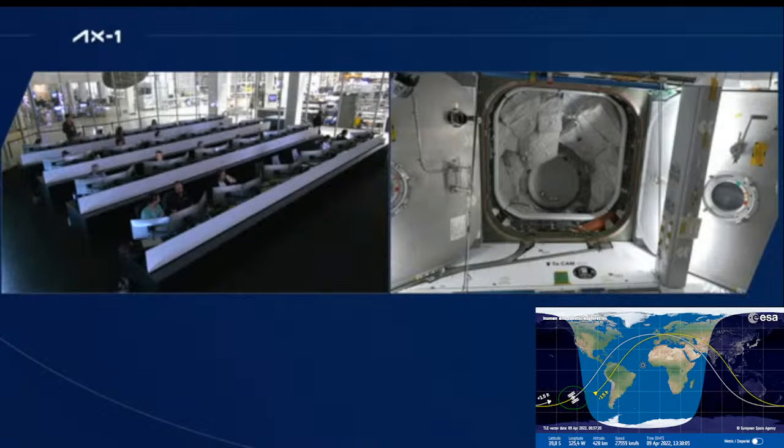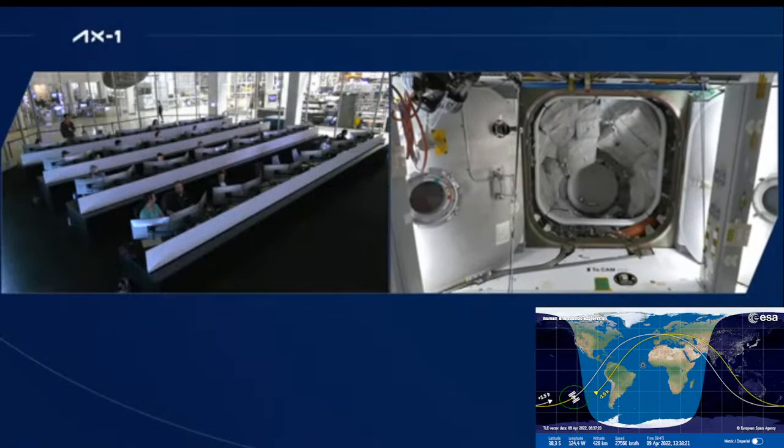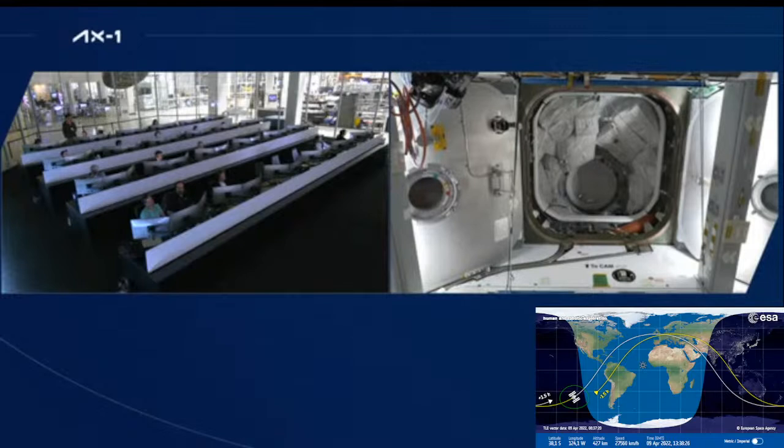So while that happens, we're still continuing with the vestibule leak checks. They have to take some time to make sure that the temperature swings steady out inside the vestibule, just to ensure that the pressure that we're reading is not caused by any thermal variance, but is based off of the actual amount of atmosphere that we've flowed in. And so while we wait for that to continue, the crew on board the station has got some time to go through their midday meal.